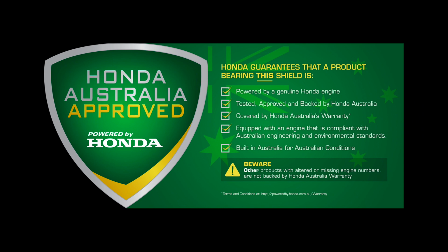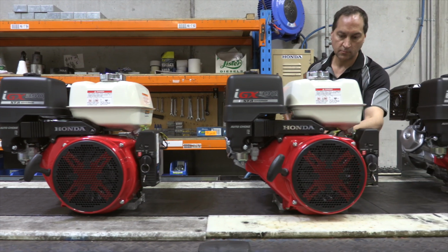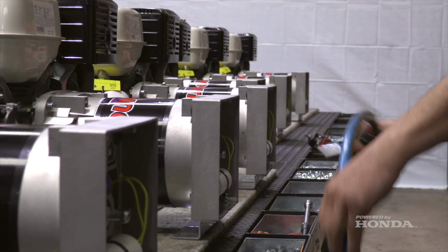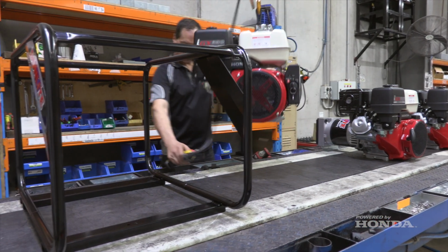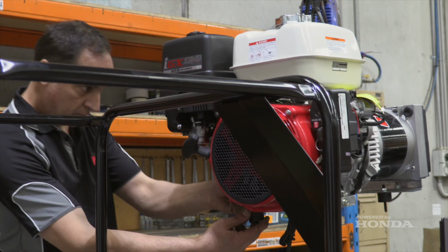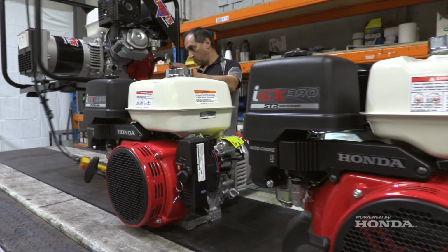All our engines are match tested through Honda Australia to make sure you've got the right engine on the right unit. This guarantees our customers will get a unit that's been tested by Honda Australia. All Dunlite power equipment is produced and assembled in our Melbourne manufacturing facility. We have 2 full-time assembly lines that assemble and load test each unit before they are dispatched. We only use brands that are tried and trusted. Our most successful products are the ones that use Honda Australia approved engines.